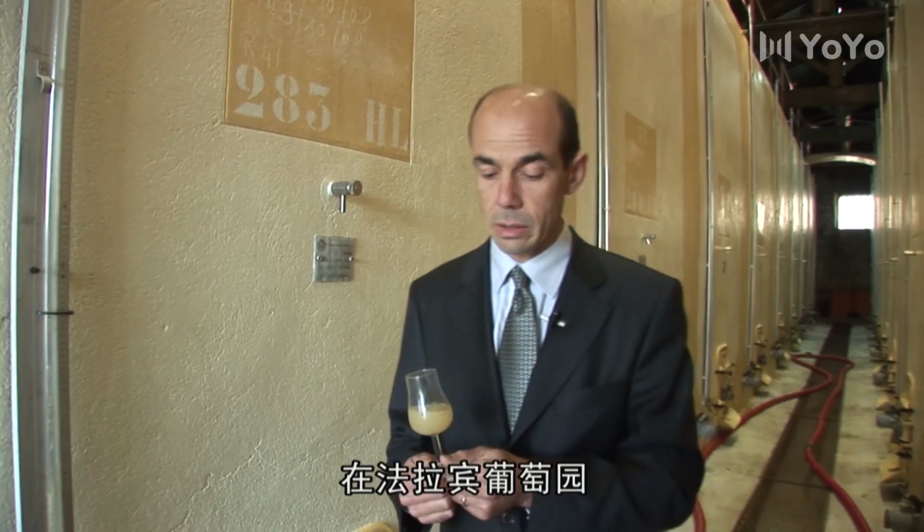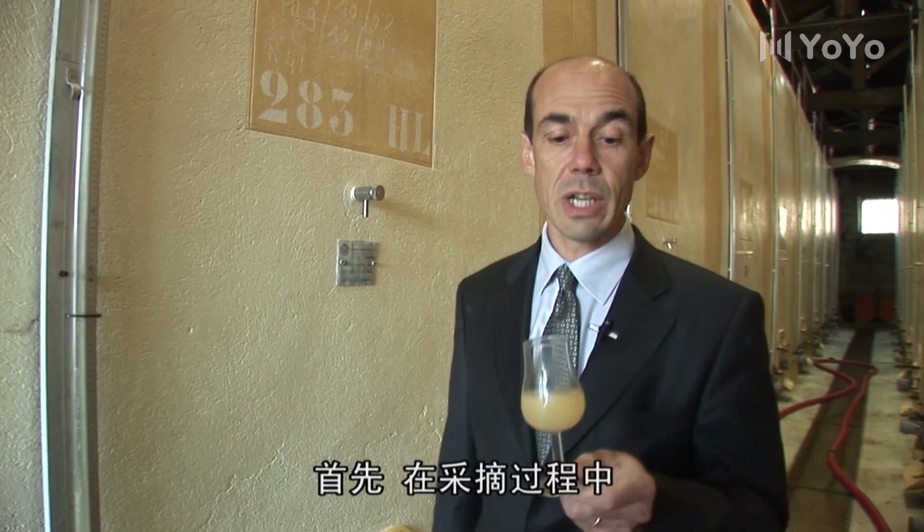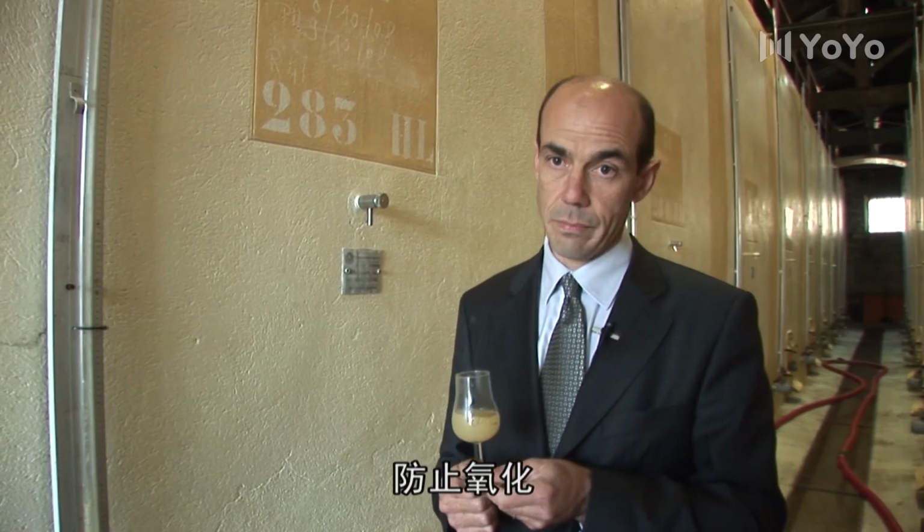In Frappin vineyard, to make a good wine, at first, during the harvest, we are going very quickly to prevent the oxidation.